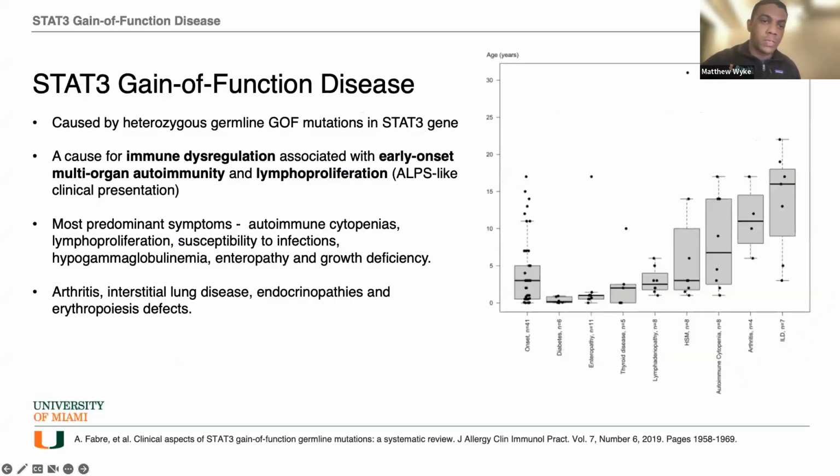So to speak a bit about STAT3 GOF, it's caused by heterozygous germline gain-of-function mutations in the STAT3 gene and results in a syndrome caused by immune dysregulation that is ALPS-like in clinical presentation, with early onset multi-organ autoimmunity and lymphoproliferation. Most predominantly, patients experience autoimmune cytopenias, lymphoproliferation, susceptibility to infections, hypogammaglobulinemia, enteropathy, and growth deficiency. And also, less commonly, but still existing, arthritis, ILD, endocrinopathies, and erythropoiesis defects.